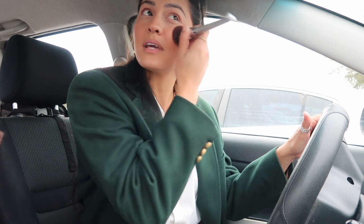Literally, the car to the right of me has someone in it, the car in front of me has someone in it, and the car diagonally from me has someone in it. I'm pretty sure they're all just watching me do my makeup.